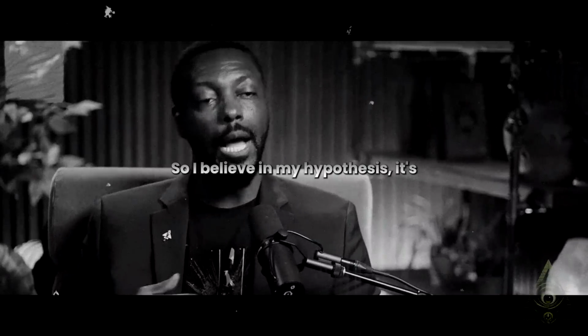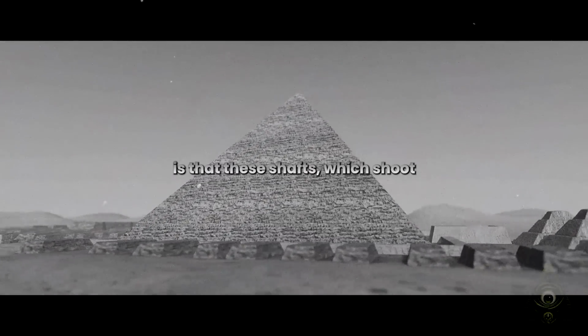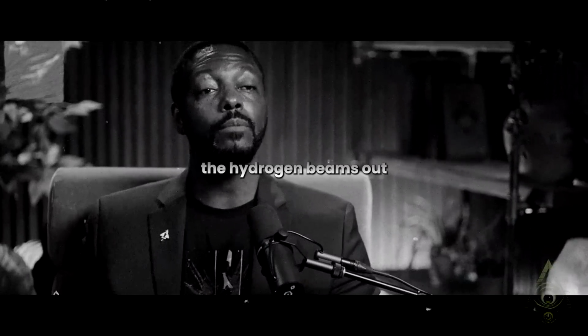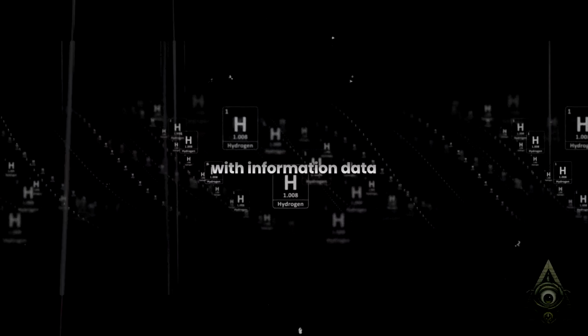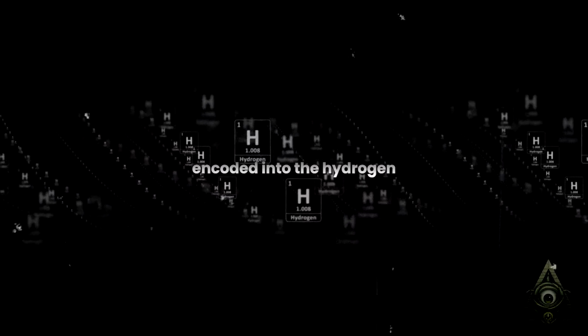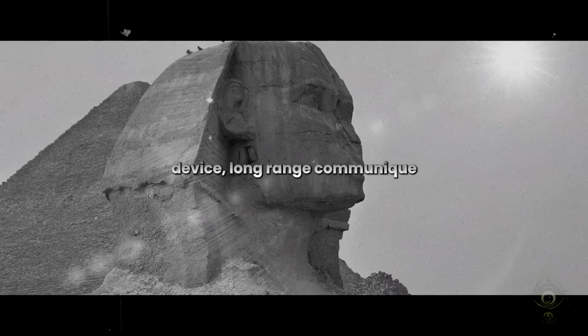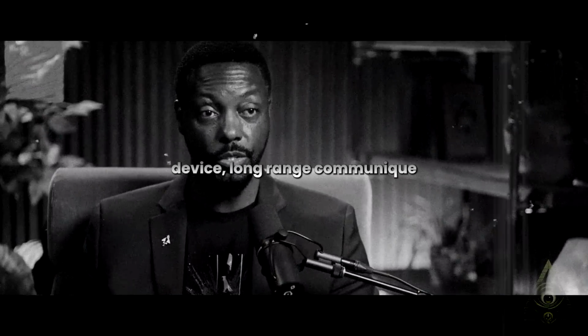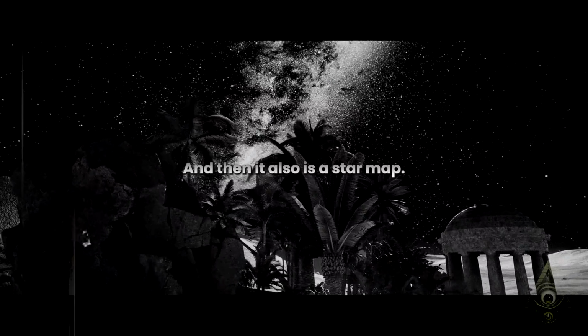So I believe in my hypothesis, I always say hypothesis versus what I read, is that these shafts would shoot the hydrogen beams out towards those stars on certain particular alignments with information, data encoded into the hydrogen. In other words, an update on this breakaway civilization. It was a communications device, long-range communications to other stars. And then it also is a star map.